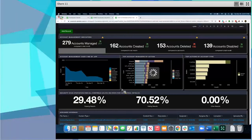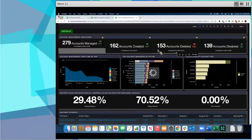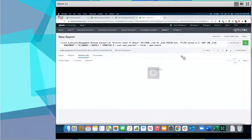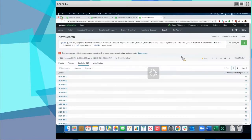So to use an example, say I have a policy in AC2 that no accounts should be deleted, accounts should only be disabled. We want to keep those accounts around in case we need them in the future or need to refer to them. Well, if I'm looking at my account management indicators here, I see I have 153 accounts deleted. So obviously I am not in compliance with my own policy. What I can do is open this up in a search. It's going to show me the raw data behind it. How many accounts were deleted every day? And then I can save this as an alert.